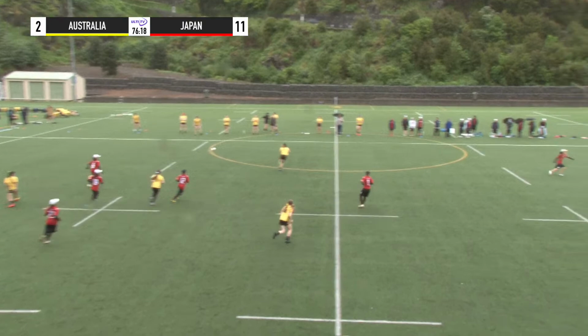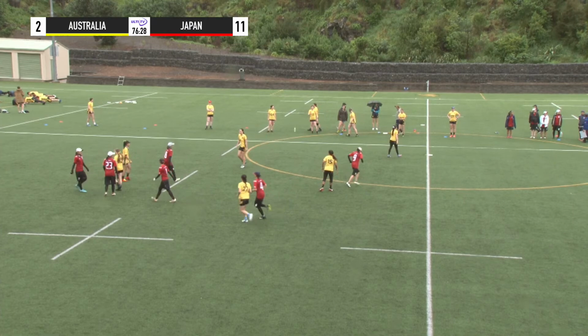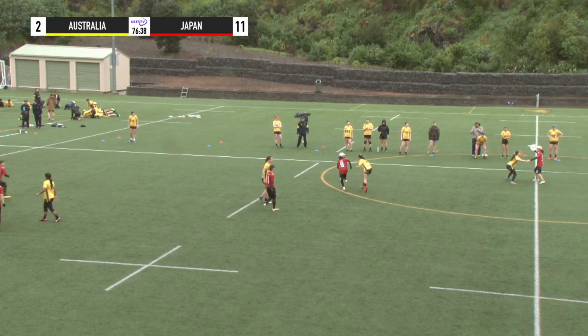Buxer, great cut, great awareness, huge space. The disc just touches out of those fingertips. Japan with an opportunity. That is the trick to playing against a zone. You want to work around it. When you've got that many players clustered around the disc, pressuring the defense, tiring them out is the greatest way to open up space.